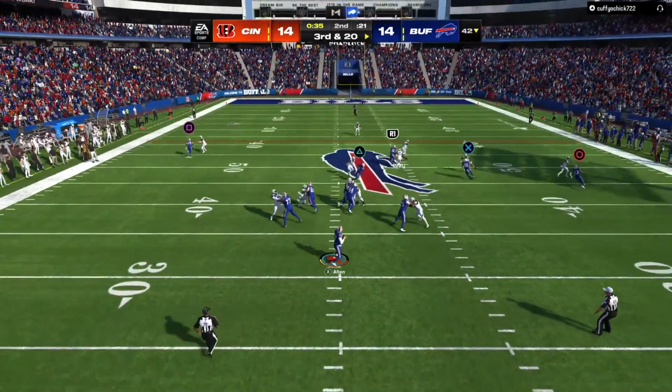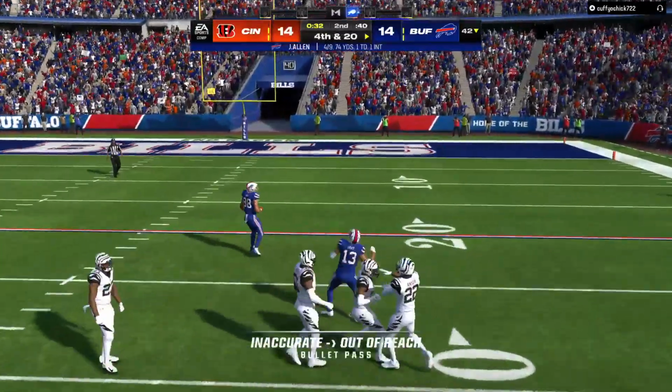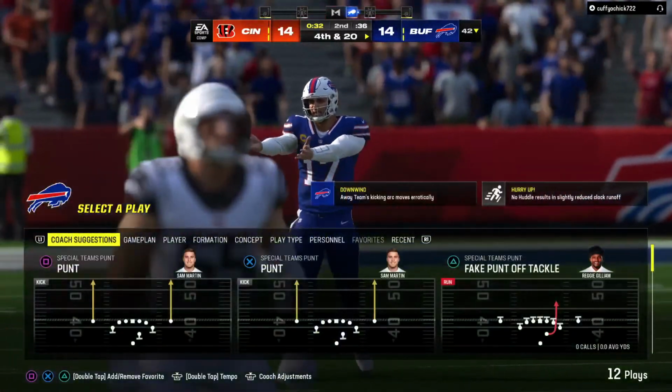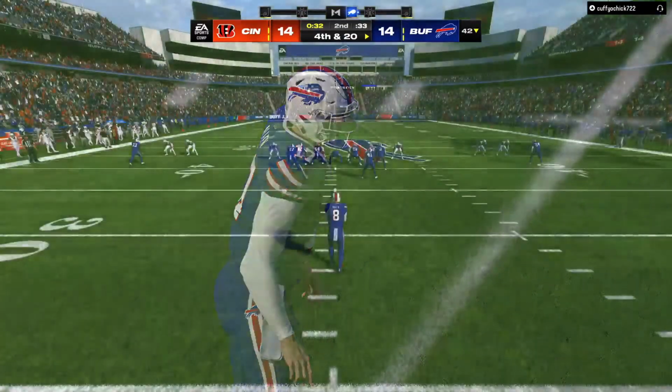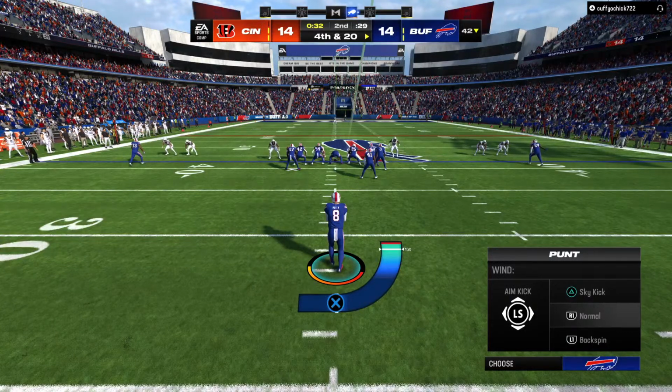Now on 3rd and long, they'll look to throw. And incomplete on the deep ball. And they're not going to go quietly into this halftime break. They know they're in for a fight, so they're trying to make every possession count. They took the big shot there, but it winds up incomplete.